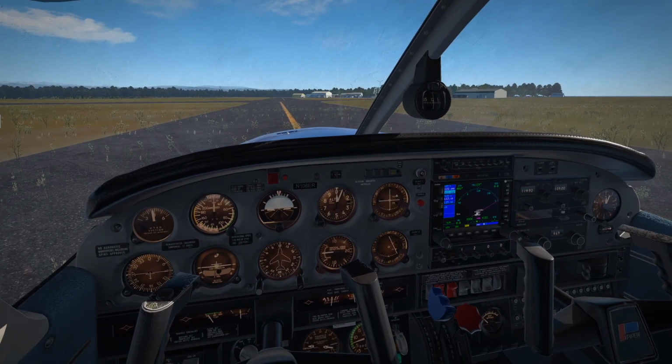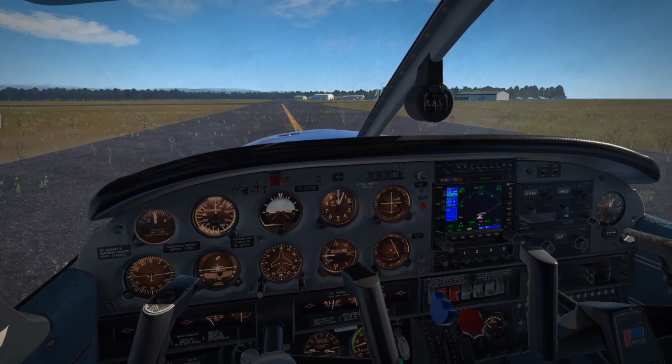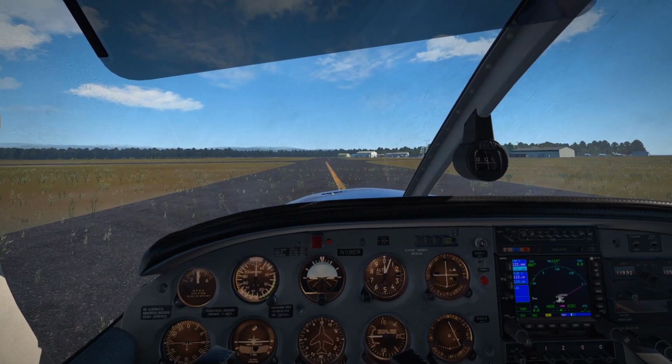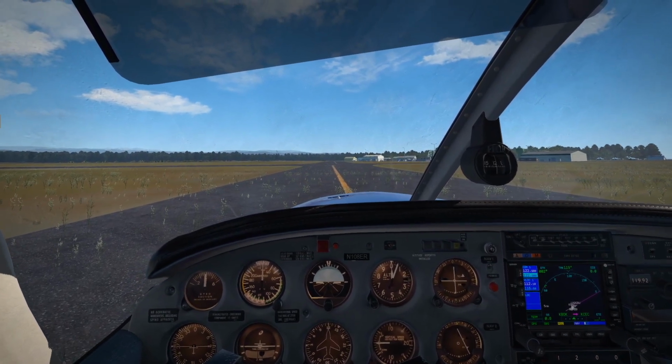Skyway 59, the landing light off. Descend pilot discretion, maintain 6,000. Transponder to standby. 15 to 18 miles. Okay, discretion to 6,000.